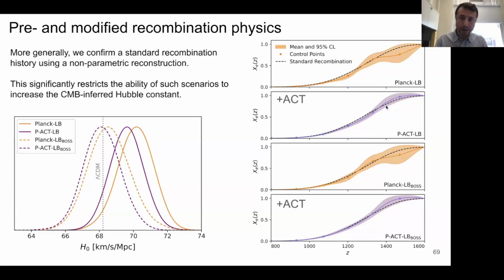And you can see that in all cases, with the ACT data included, they're very consistent with the standard recombination history. So this then translates into a significant restriction of the ability of such models to increase the CMB inferred value of H0, which is shown here in the bottom left. The results with ACT again are in purple for different choices of the BAO data set. And you can see that everything is quite consistent with the lambda CDM value of H0.